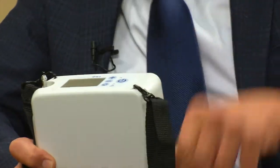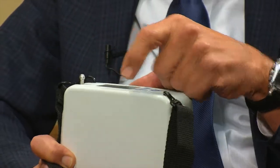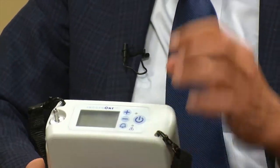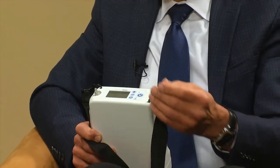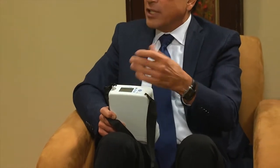Wow. And it doesn't keep you up at night, and it tells you how much battery life you have left in it. Right now we're at 100%, and it's just like a cell phone. It's got a little icon to tell you it's fully charged, and as it wears down, it'll tell you to charge it. If it needs service for whatever reason, it'll alarm and tell you it needs service. You just give us a simple call and we'll take care of it.